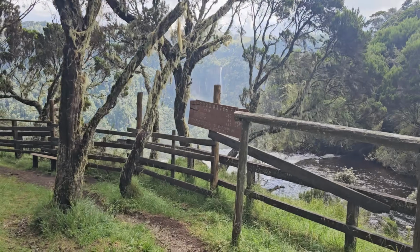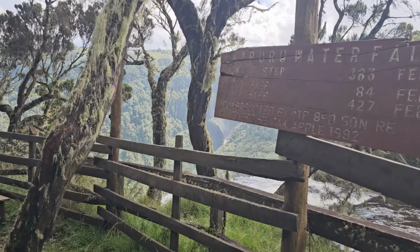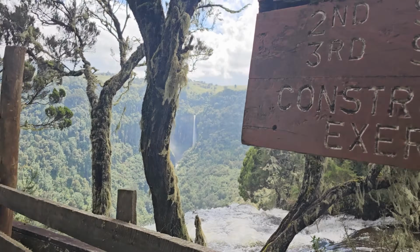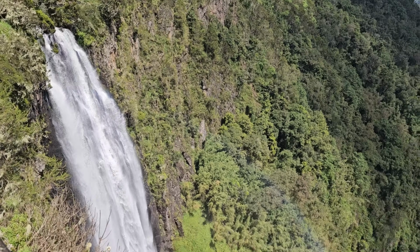A short hike down, and wow, this view is something else, just breathtaking. It doesn't matter how many times you've been here, you'll always be amazed.